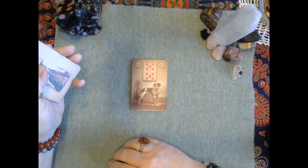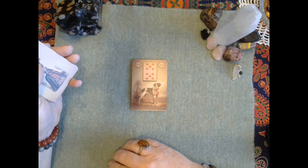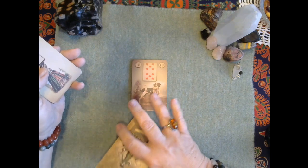But look at that. A true loyal friend. A true loyal friend, number 18, the Dog. Something that you can trust. That's positive. It's very positive.